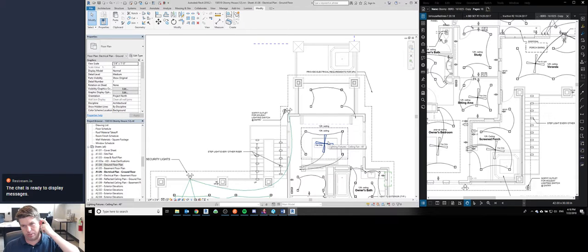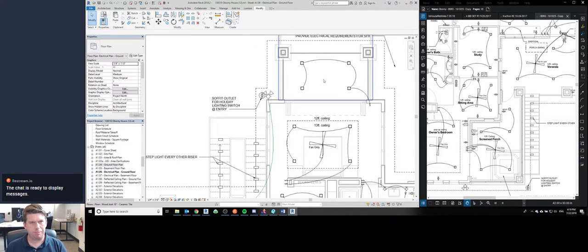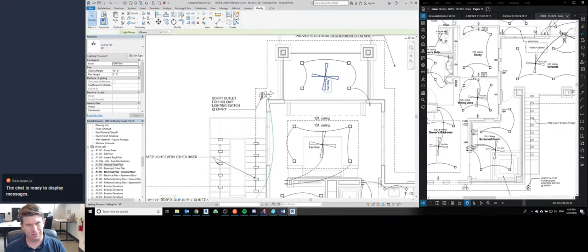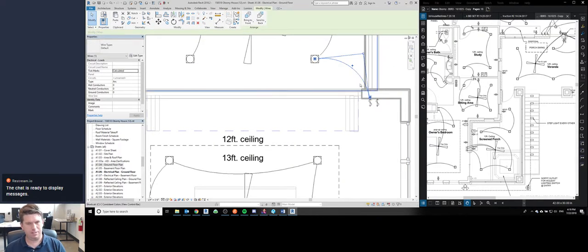Do we want a fan out there too? Maybe we do. Did I put a ceiling in? Who knows? Can I copy this? We'll never know. See if I can make Revit do what I want to do. Awesome. Oh, there it is.